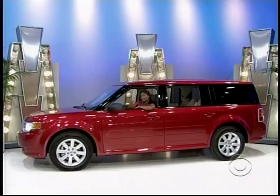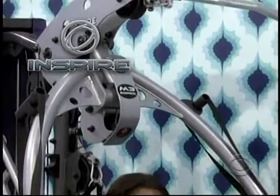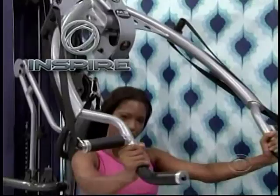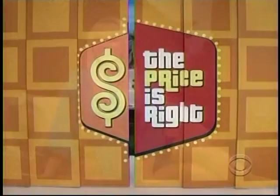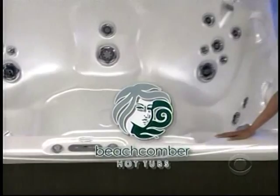A new home gym. Inspire Fitness features a 215-pound commercial weight stack, 48-inch aluminum revolving lat bar, and revolving easy curl bar from Inspire Fitness. New hot tub, with seating for 6 to 8 adults from Beachcomber Hot Tubs.